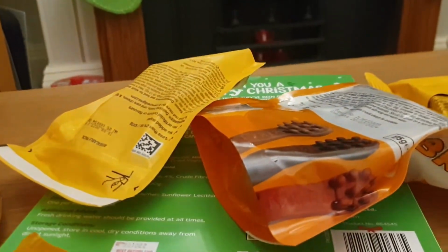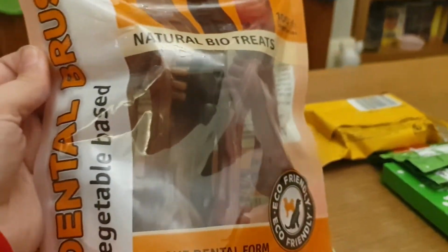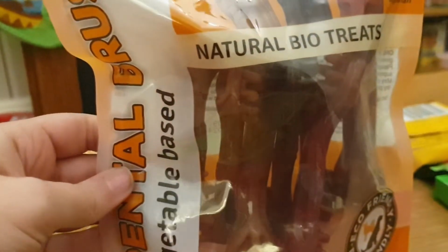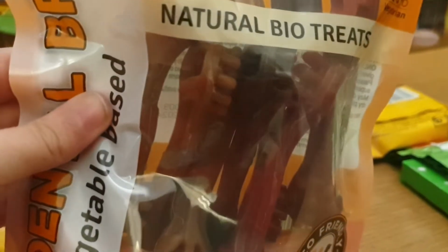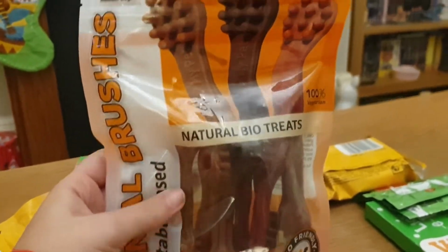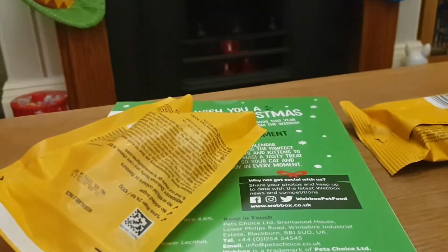He absolutely loves those. And then these are new. We've never tried these before. These were £1.79. And as you can see, they're almost this sort of toothbrush shape. But they reminded me of the treats we get him out of Wilko near Christmas. They're in festive flavours, like turkey and sprouts and things like that. And it looks like they're made from the same stuff as them. So I think he'll really like them. I have double checked the ingredients and there's definitely no rawhide in them. And I think they'll be really good for his teeth. So yeah, we've got some of those to go with his Christmas presents.